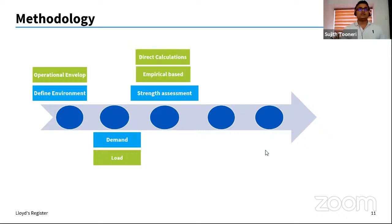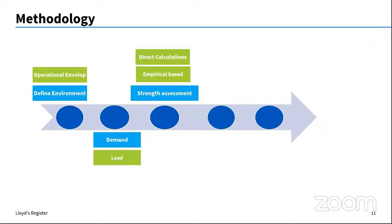And after that, we'll do a strength assessment based on the pressure derived from environment and load. Then we do the strength assessment either by using an empirical formula, which is directly pressure driven, or by doing direct calculations. For instance, if you are using very unique items which are not covered by the normal classification formula, for instance crane support structures, or you have a very huge slamming in the forward, or you need to limit the draft forward to reduce the slamming effect.